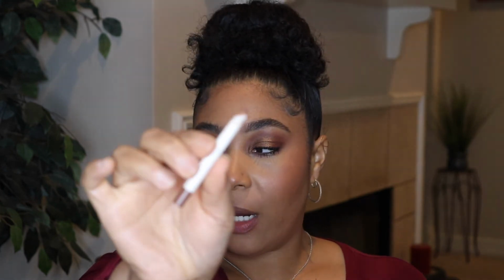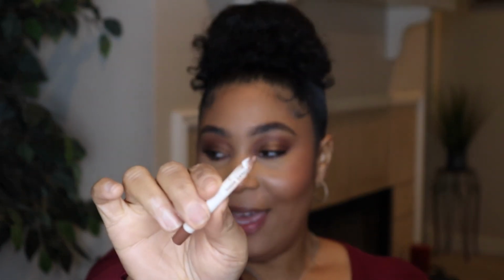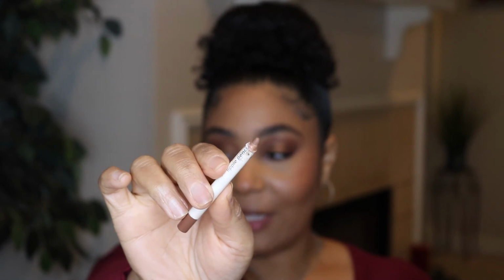So for my lips, I'm gonna just wipe the LYS product off with a paper towel. I think I'm gonna do something really basic. I'm gonna take my ColourPop BFF liner, which I need a new one. I don't use it that often, but look at it. It looks terrible. Just look at that.